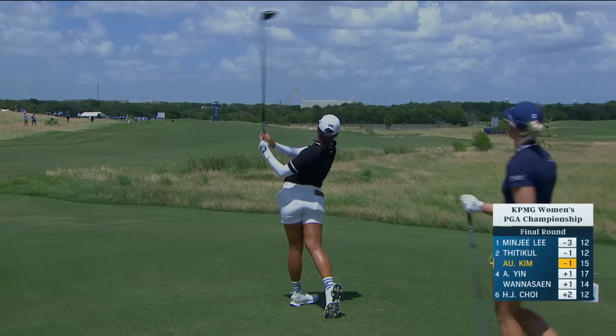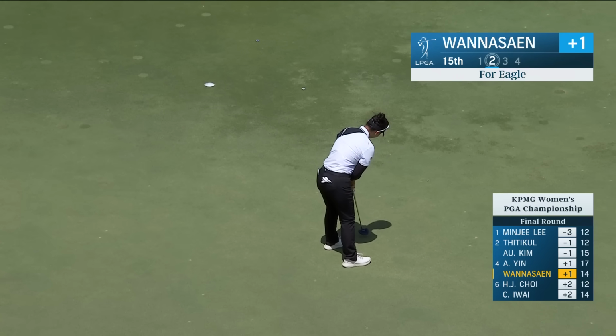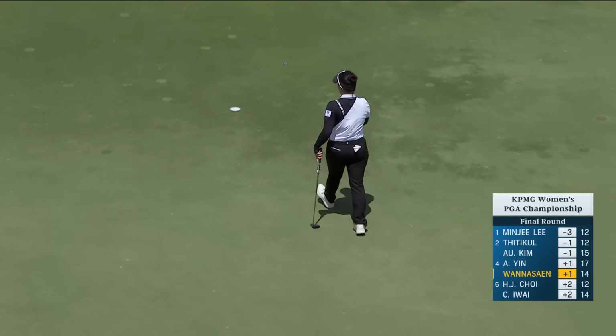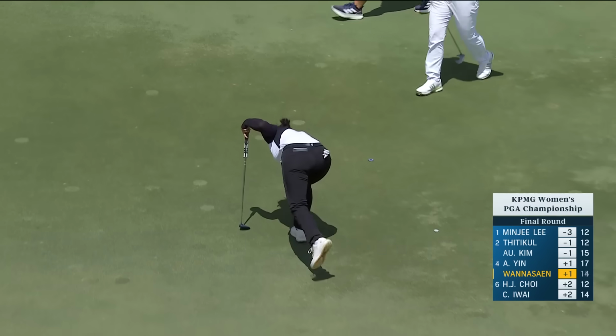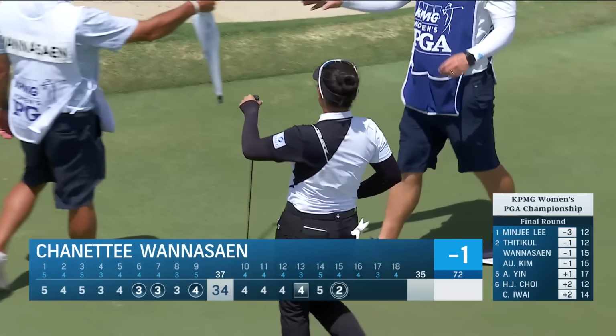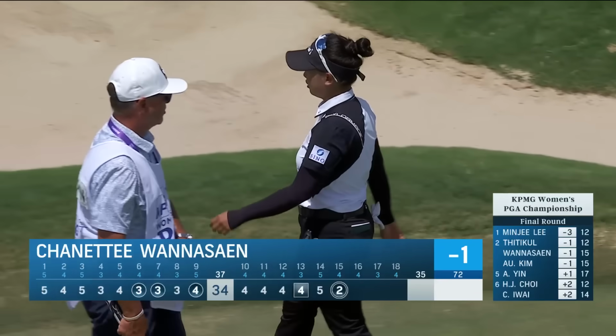Downwind. If she can keep this in play, she'll have a short iron in hand. In good shape. It's that graphic we kept showing yesterday for Minjee Lee. Only player in the field bogey-free today. It is, and the wind has really picked up, trying to stay steady over this. Is it going to drop? It is. And Wanasayan moves to 1 under par, and she could be within 1 of the lead here shortly because Minjee still has work to do for her par at the 13th.